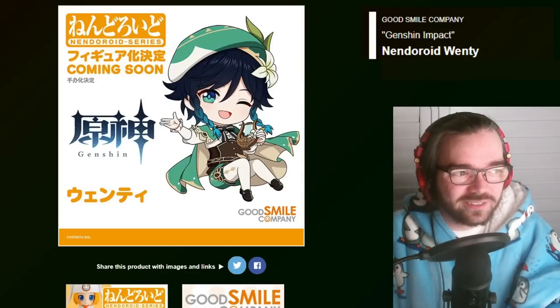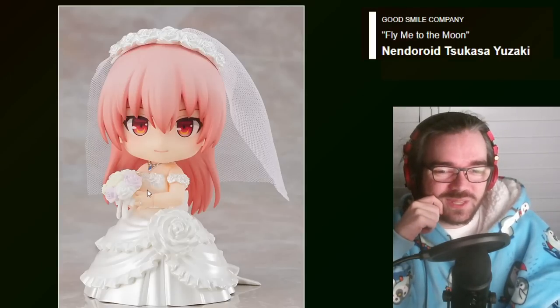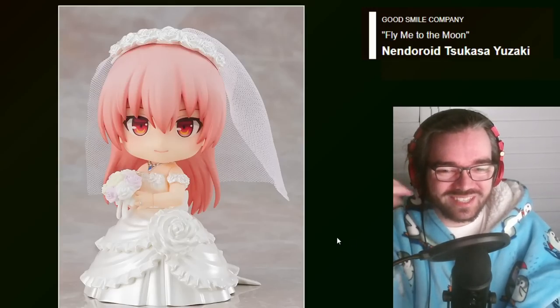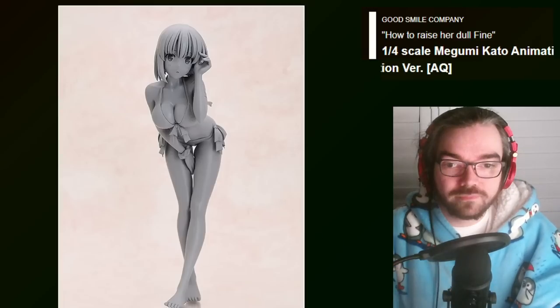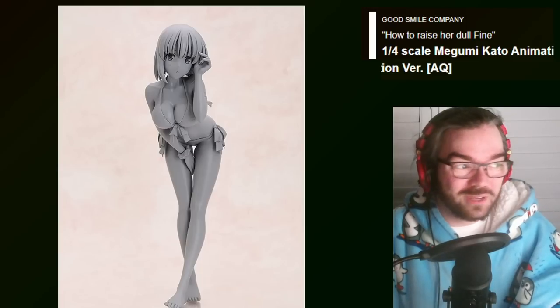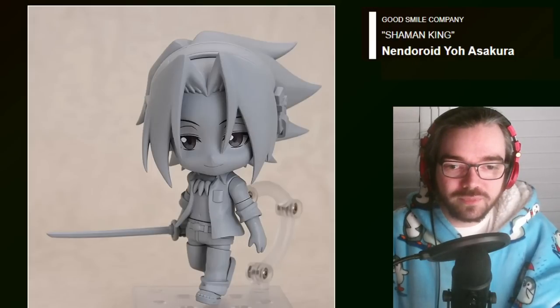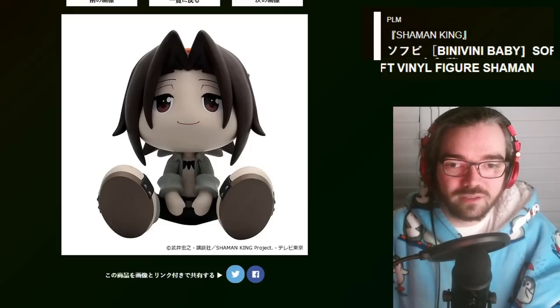There's also this fella, who looks very cute. This Nendo looks like they're reusing the wedding dresses from the blind boxes. I'm sure they're not actually just reusing the same body, but at first glance it definitely looks like it. Apparently Aquamarine was making a 1/4 scale of Megumi in a swimsuit. God bless Good Smile Company, am I right? Bunch of Shaman King stuff, Nendoroid, Figma.